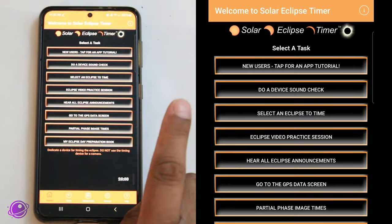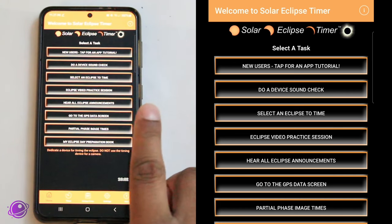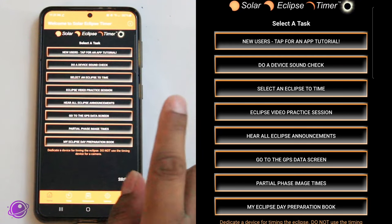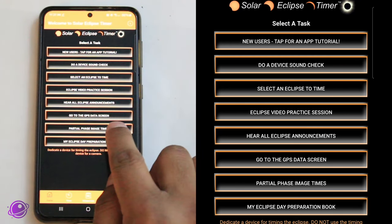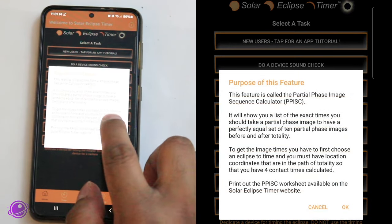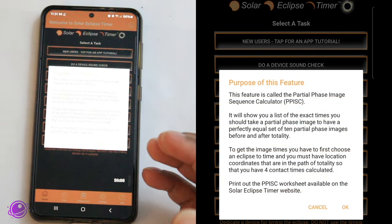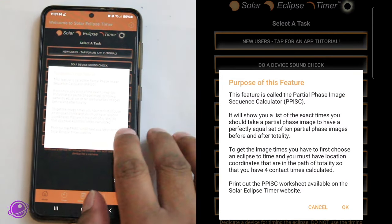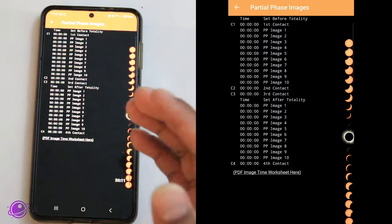Now I'm going to talk to you about my favorite function of this, and something that I had trouble with the last time during the 2017 eclipse that I tried to time, which is the partial phase image times. When I click on this, it says this feature is called the partial phase image sequence calculator. What this does is it gives you exact times that you should take photos during the partial eclipse.